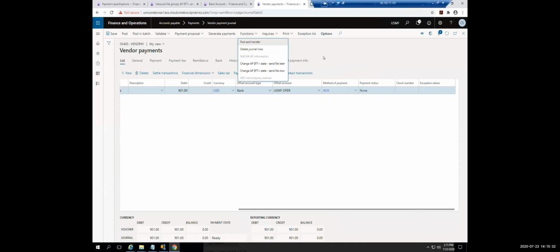There's really a couple of reasons why most of our clients would choose one or the other. You can enable either process. What send file now is going to do is, if I click that, it's going to create a file and send it to the bank, all in one step. Send file later is going to break that process up into sending it over to Treasury and Treasury releasing a file to the bank.